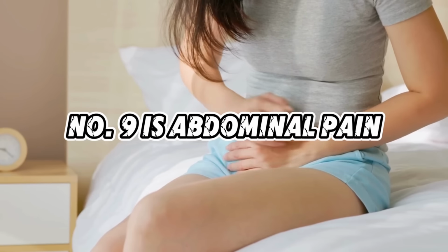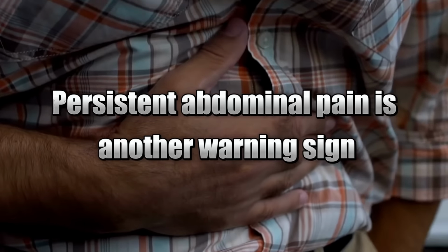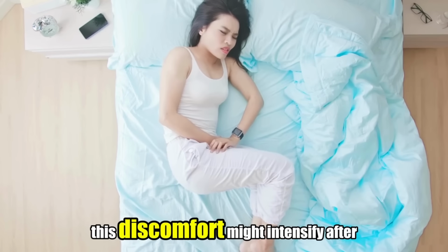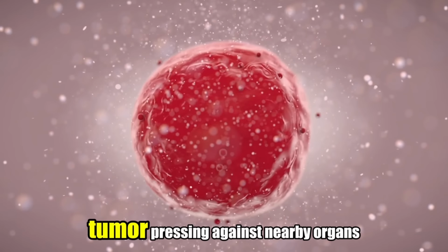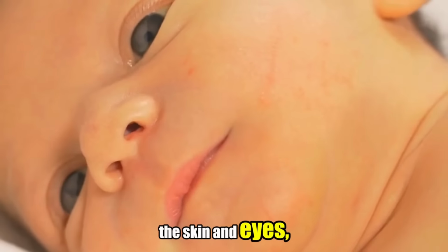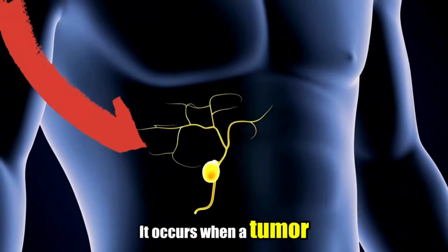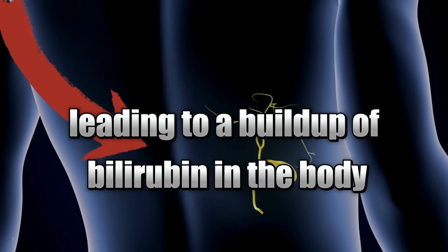Number 9 is abdominal pain. Persistent abdominal pain is another warning sign, often radiating to the back. This discomfort might intensify after eating or lying down and is caused by the tumor pressing against nearby organs or nerves. Jaundice, characterized by yellowing of the skin and eyes, is a red flag that should never be ignored. It occurs when a tumor blocks the bile ducts, leading to a buildup of bilirubin in the body.